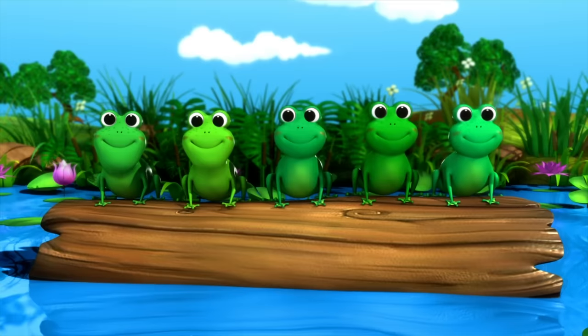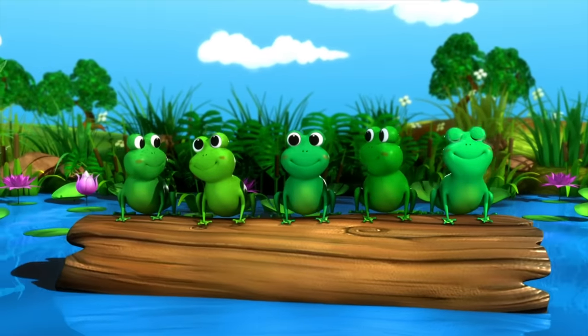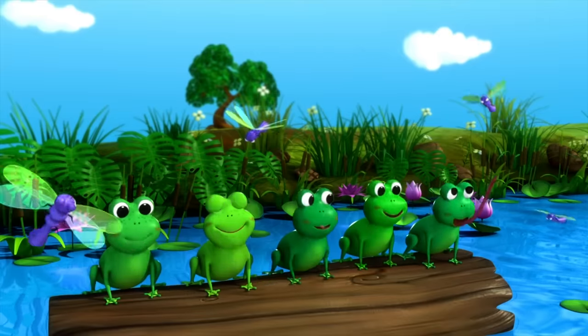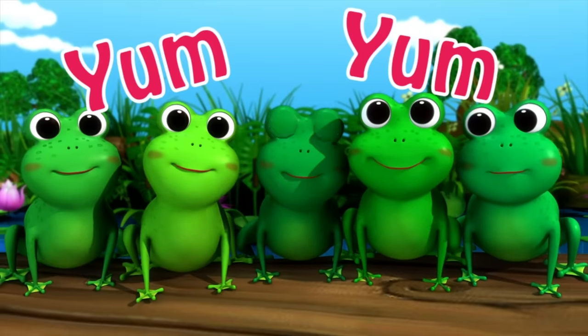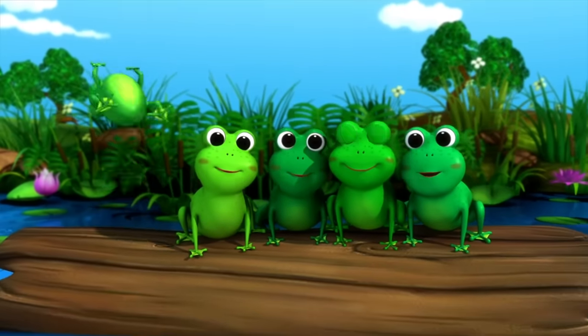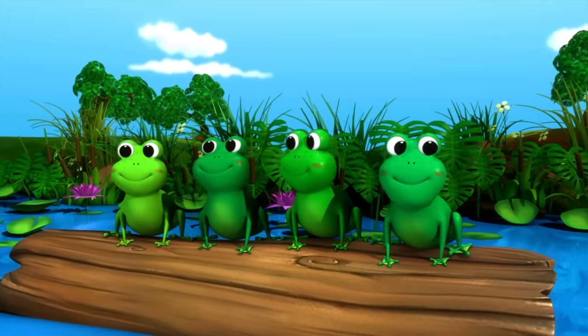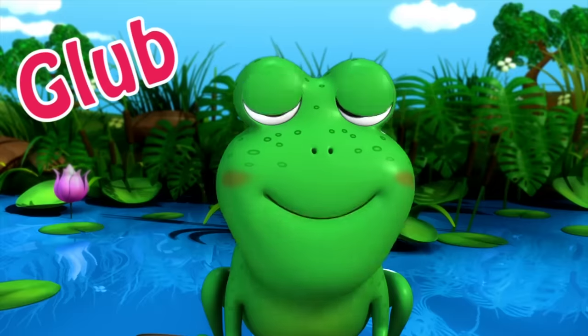Five little speckled frogs sat on a speckled log, eating some most delicious bugs. Yum, yum. One jumped into the pool, where it was nice and cool. Now there are four green speckled frogs. Glub, glub.